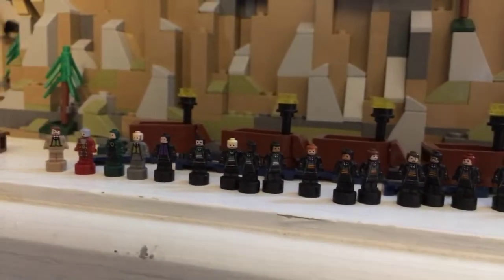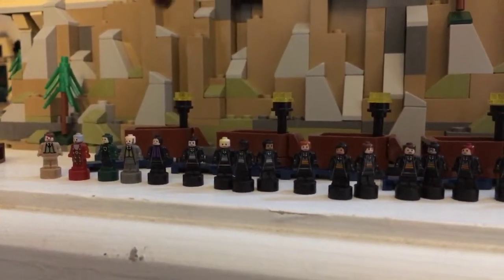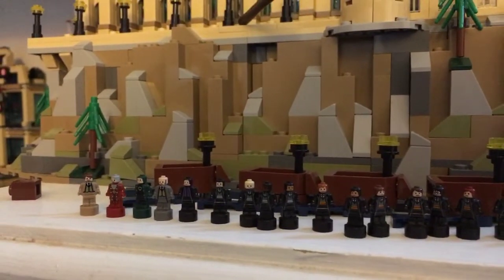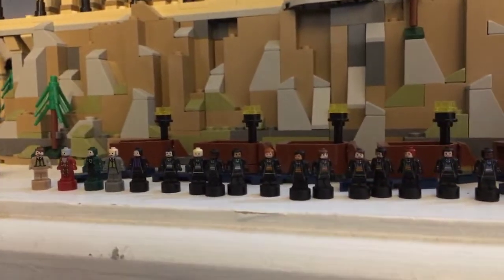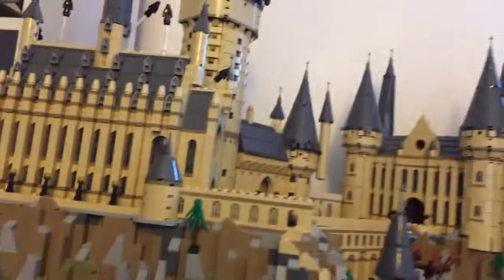Start here. First, we have three Slytherins and Draco Malfoy here. So they're all pretty cool, and I like how they have these micro figure designs. This thing is entirely micro-sized. So that's the one unfortunate thing about this set, but it still is an amazing build and phenomenal work, which we shall get into after this.